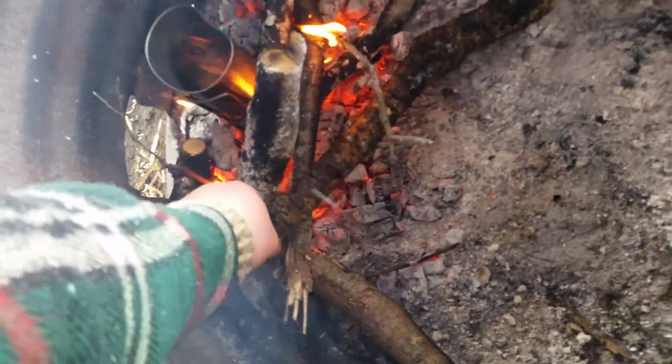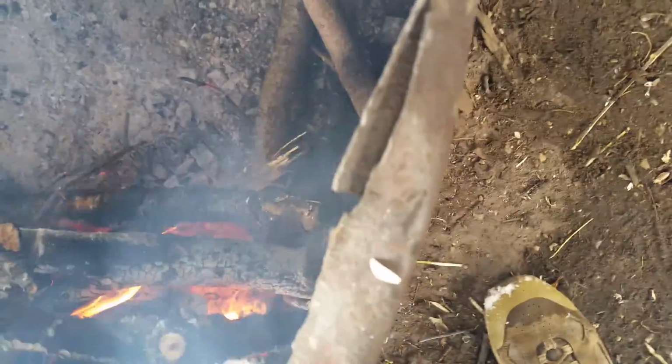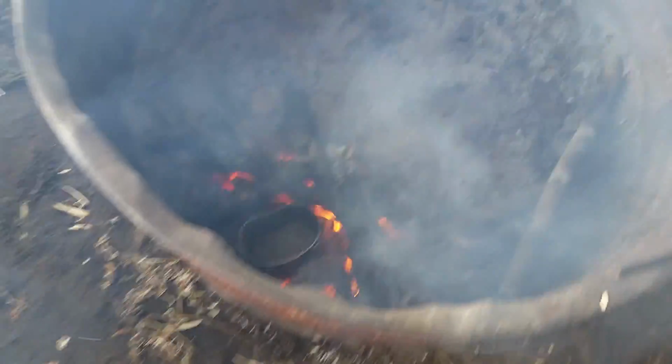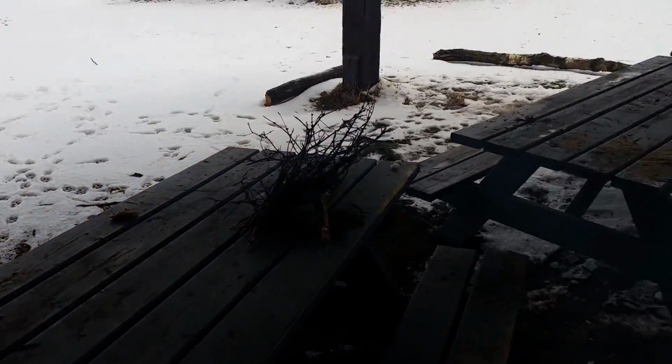Knock off the... I think I'm already getting some sizzleage going in there. It still snaps, so a little bit of moisture probably just on the outside of the wood. There. That should do that.